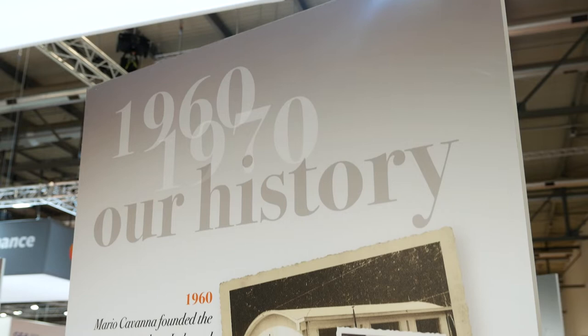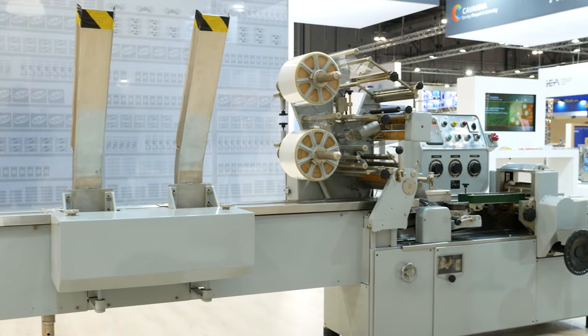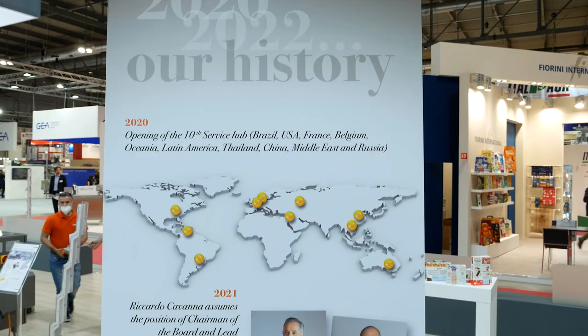We want to give the idea about the past, the present and the future. About the past, we are a 62 years old company, so we are telling the history of our company, but also of the flow pack and the packaging design and the industry. We are showing a very old flow pack coming from 1963. We are very proud of our cultural identity and history. But of course, we need to think about the present and the future.